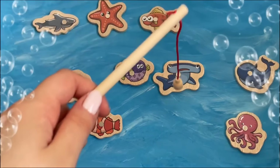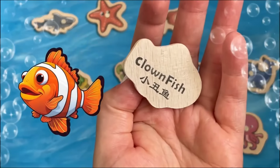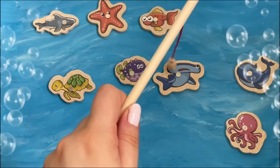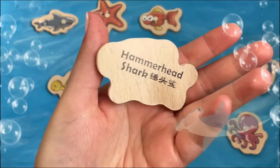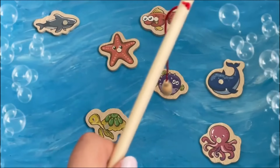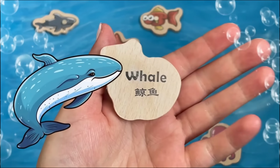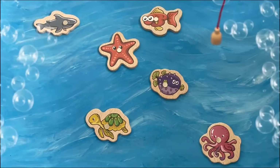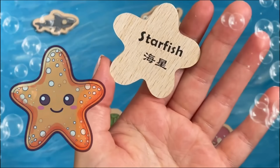All these sea animals look so colourful. We caught a clownfish. What more can we find? What a great catch! We caught a hammerhead shark. Now there aren't many sea animals left. This is a big one. We caught a whale. I think we should try and catch this. This is a starfish.